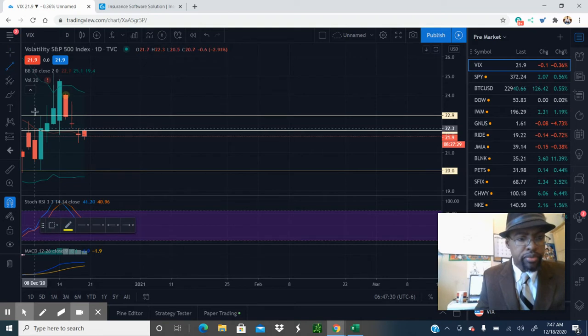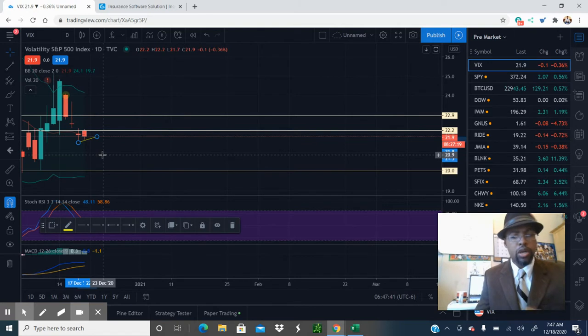We still look like we're back to uptrending again. Let me show you. So this little trend line shows an uptrend. Now with the VIX, we want the VIX to downtrend because that means the stock market will go up. So that's showing that there is a little fear, a little selling in the market.